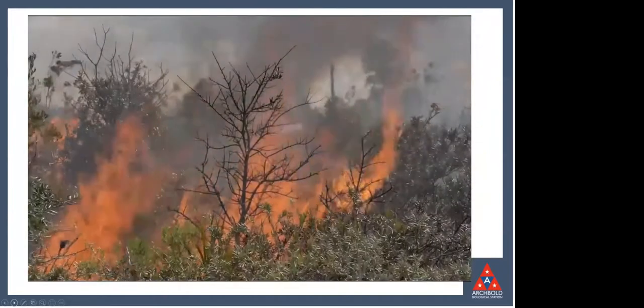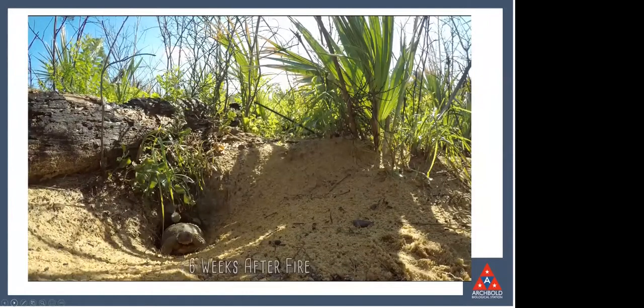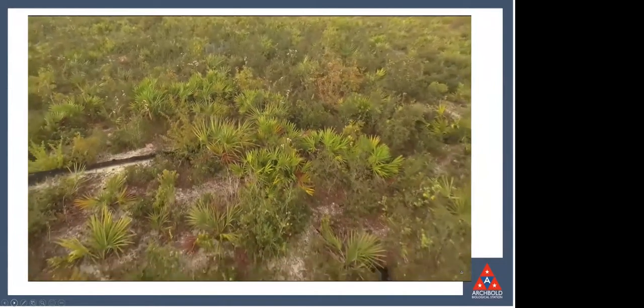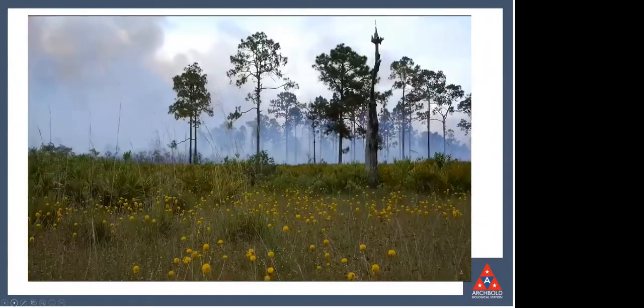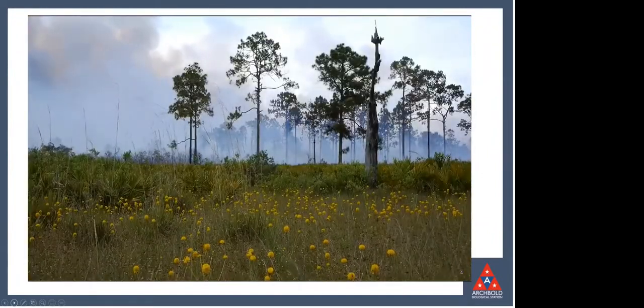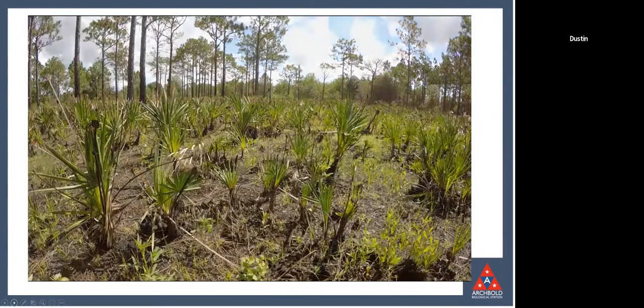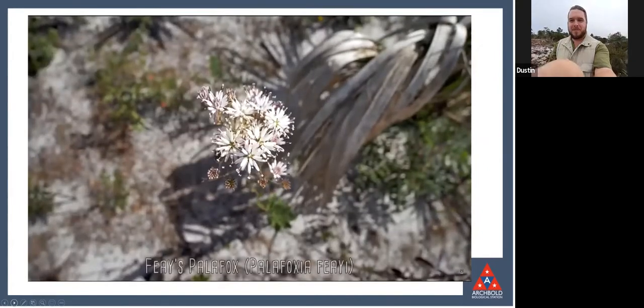After fire, resprouting plants grow rapidly. And by 6 months or a year, they look pretty much the same as they did before the fire. So resprouters don't experience a population explosion like the reseeders. They are more or less in the same place and the same size before and after fire. Fire stimulates flowering for many resprouters, especially Palafoxia feayi and palmettos.